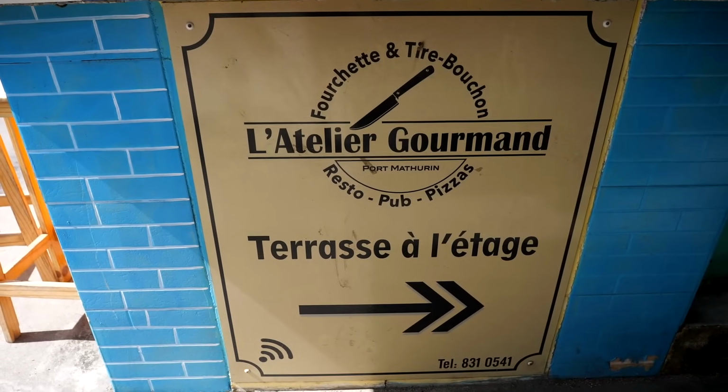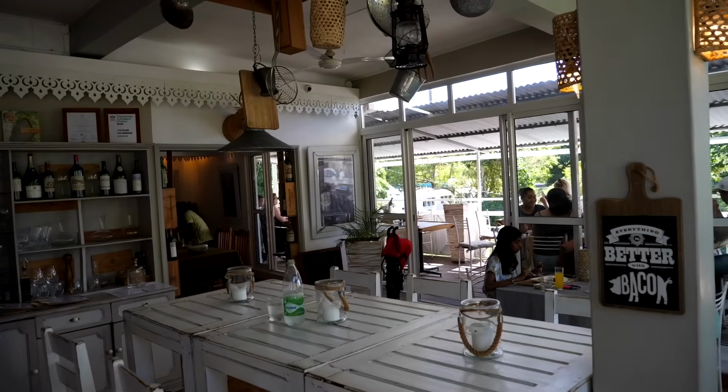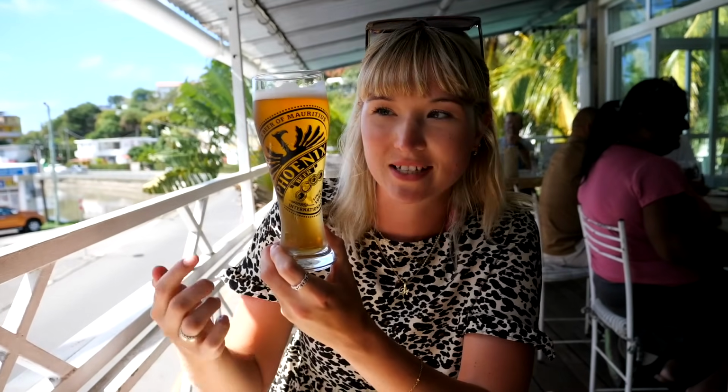Cheers. Cheers! This is supposedly the best restaurant in the whole of Port Mathurin. It is L'Atelier Gourmand. It's very beautiful inside. It's got boho vibes everywhere. And the menu, we finally found somewhere, and there's like a menu that comes out on a board and you just pick. Our French is getting better, but we've gone for the Rodrigues, and of course we had to get a Phoenix. Our first time in the glass like this.